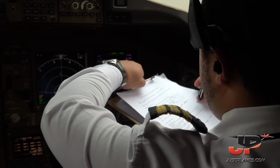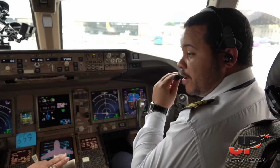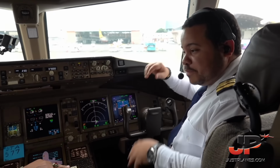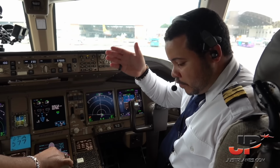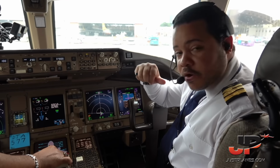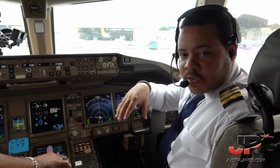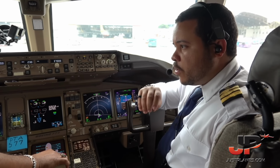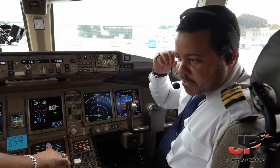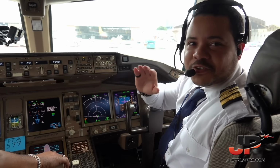So right now, I am going to speak a little bit with Milo. So, Milo, I am Lewis. This is Captain Amandio. We're going to be our cockpit crew for today. I am going to be the pilot flying on this leg to Johannesburg. This is our 777-300ER. It's one of our favorite airplanes on the fleet. Not the newest, but one of the favorites because everything is running smoothly.